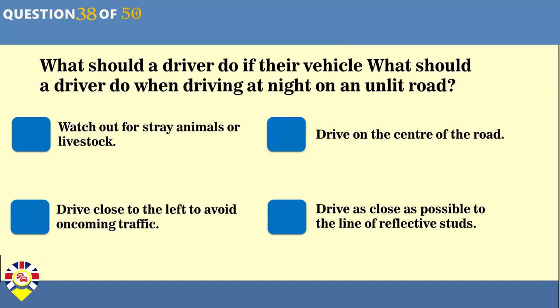What should a driver do when driving at night on an unlit road? Watch out for stray animals or livestock. Drive on the center of the road. Drive close to the left to avoid oncoming traffic. Drive as close as possible to the line of reflective studs.